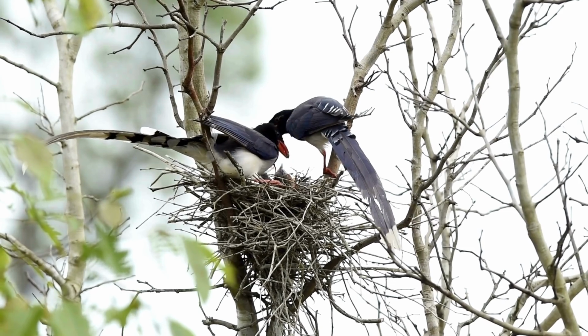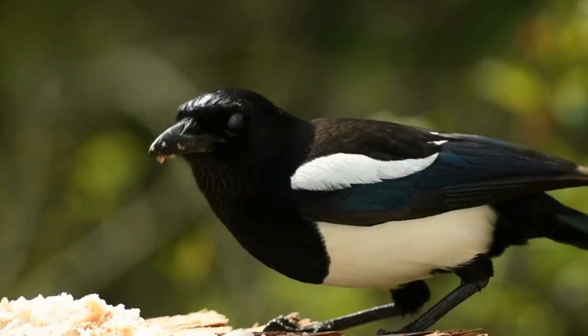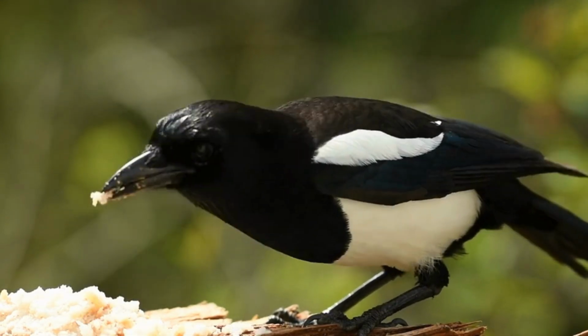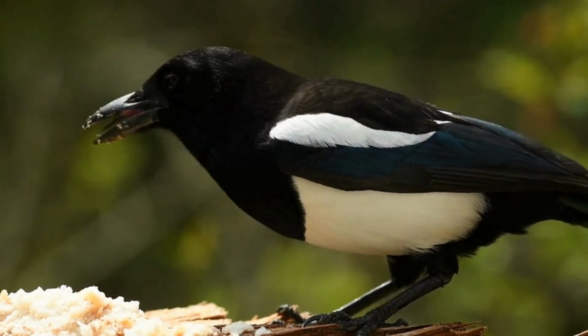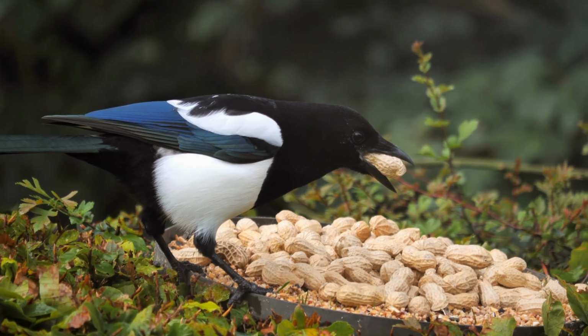Now here's where things get really interesting. City magpies eat very differently from their country cousins. Urban magpies have adapted to human food sources in remarkable ways. In cities, up to 40% of their diet can come from human sources. Kitchen scraps, pet food left outside, even fast food wrappers. They've learned to open garbage bags and raid outdoor cat food bowls.